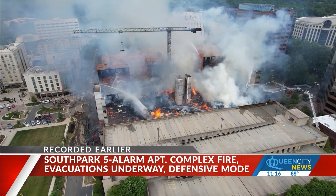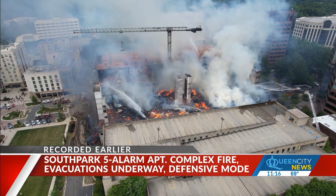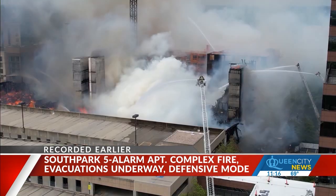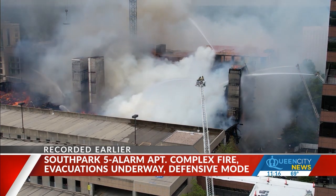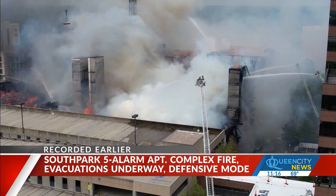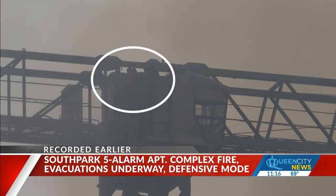It looks like there we go. Now you can see the crane. To the right side, if you look at the top of the crane, far right side is where the operator sits. The crane operator has now been rescued, but to be there during the entire time is hard to even wrap your head around. And this is why Charlotte Fire took a defensive approach, because of the intensity here.